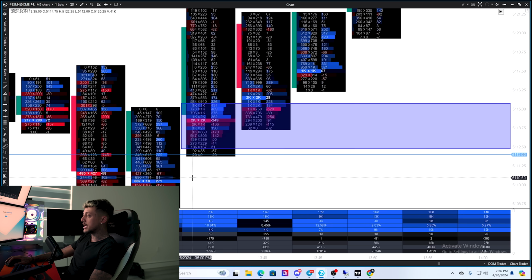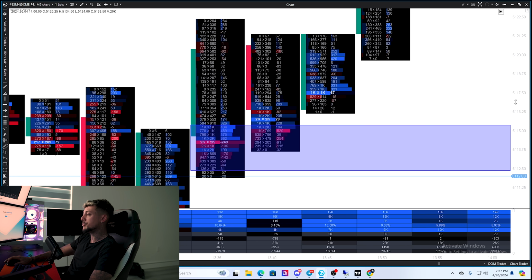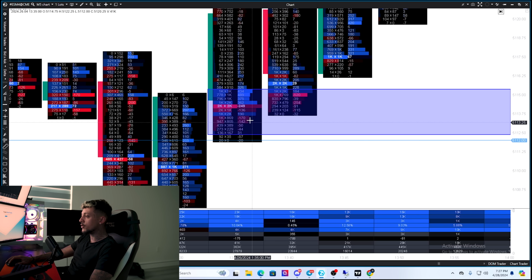Now, when this candlestick closed is essentially what gave me my entire confirmation that I'm going to be looking to take a long position here. Let me prepare myself to actually take that position. Like I was discussing previously, we had a ton of aggressive buying and selling happening down here in between the 5115s and the 5112s, which is above my key level of support, which is good because I'm looking to possibly take a long position here.